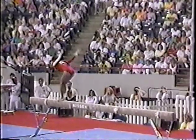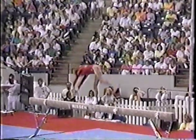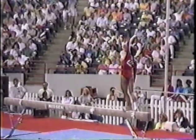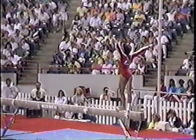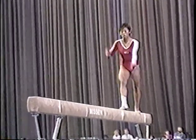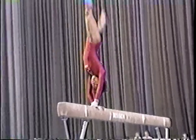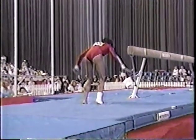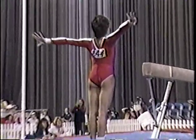Now this is her flip-flop layout step out. See how straight she is in line with the beam. And as Bart said earlier, little over rotation. This is a very important part of her routine, sticking the landing here. Round off, tuck double back. She was a little short in the team competition, but she is so aggressive here. Look how she pulls that around, finds the floor, and nails the landing.